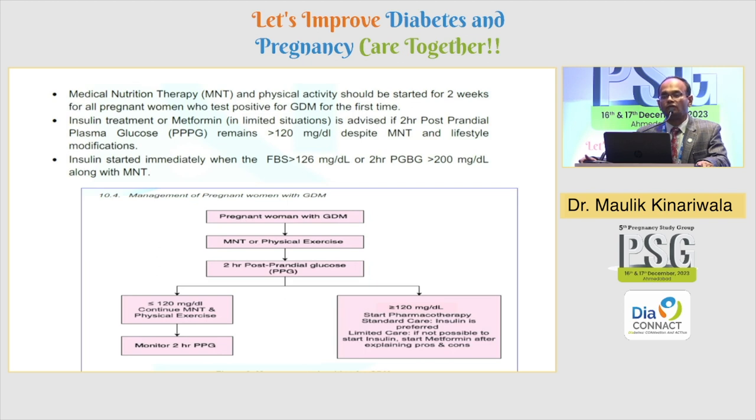If the patient is not willing for insulin, or if there is any absolute contraindication, then you can consider metformin in some cases. But again, we have to explain the pros and cons because of the IUGR effect in the later part.